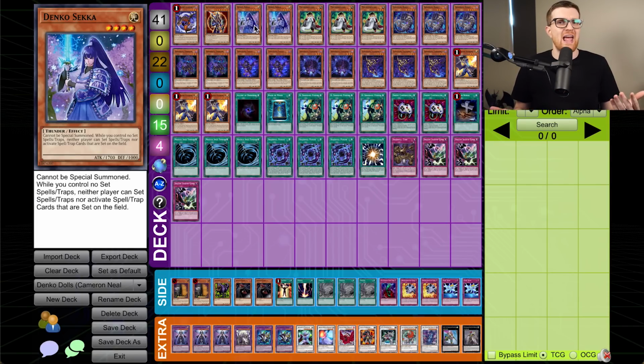and you are then free to go off and ideally OTK them is what you're looking to do, and the deck will also continue to further evolve from here. But this was one of the first iterations of the deck, and I'm really excited to be playing this. This deck is awesome. So let's do the card by card.